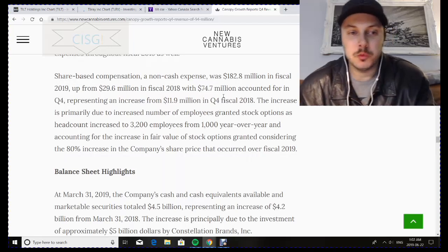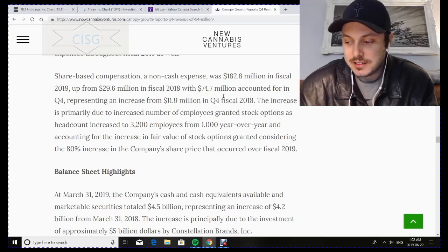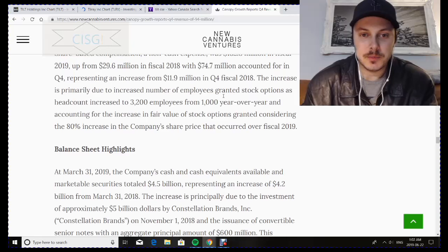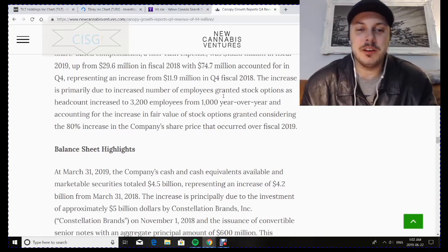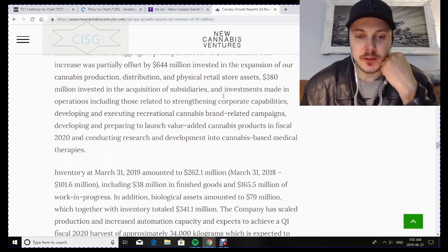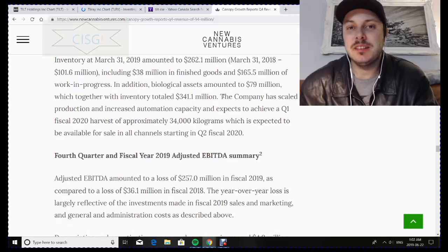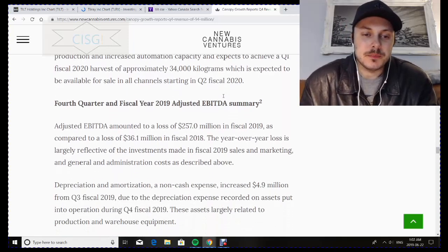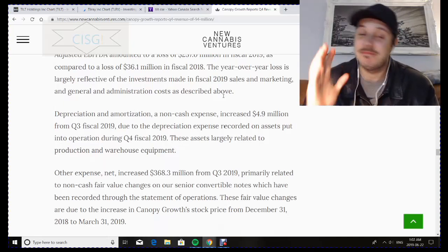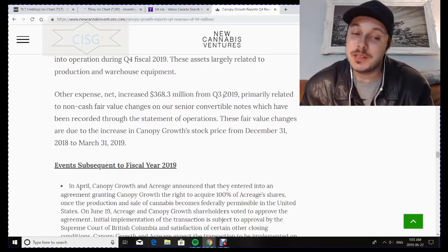Share-based compensation was 182.8 million. That's good for these guys, getting their insiders mega rich. I mean, they've made their shareholders rich as well throughout the last 3 years. But they're greedy themselves, don't kid yourself. They've got Jim Cramer and all these other people, as well as Constellation Brands, in their back pocket. So he who has the cash makes the rules. You can take that however you want to say it. Briefcases, whatever kind of scenario. I'm not saying that's the truth, but you never know.